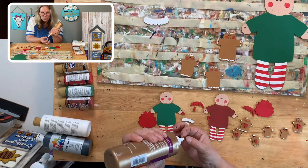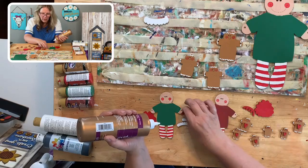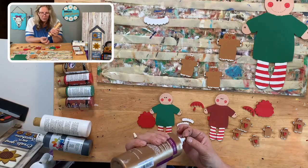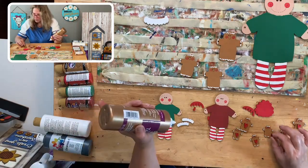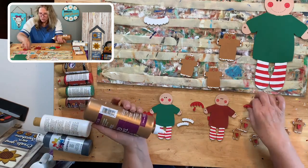I think these are going to be adorable. I can't wait to hang them on my tree. I did pull a Christmas tree out of my other room, and I'm going to be putting it right over here. I'm going to be moving my sunflower stuff, and we're going to be making this a Christmas in July room.